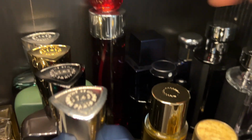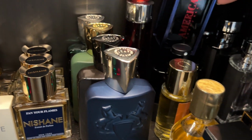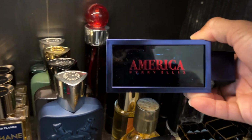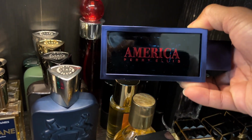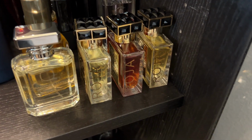Perry Ellis Red, I hate it. Polo Blue, another one gifted to me by my dad, don't care for. This right here is probably the cheapest smelling one in my collection. I just kind of grabbed this when I was at a Perry Ellis store, America, an Aventus clone. It smells like pure trash to me. My couple of Roja so far.